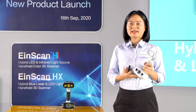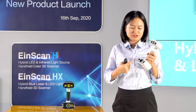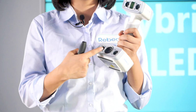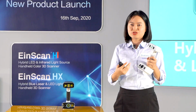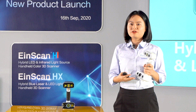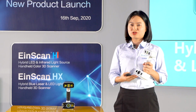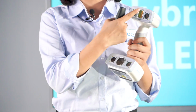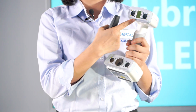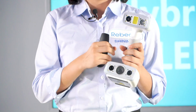Like the other EinScan models, EinScan Edge is also using the projected LED light and two camera systems to shoot the light onto the object for surface geometry reconstruction. The special feature of this model is that we have installed another light source, the infrared light module.